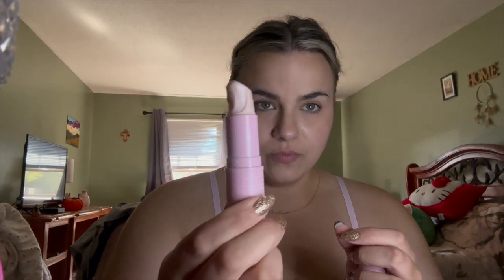Everyone asks me all the time what this is. This is the Tula Cooling and Brightening Eye Balm. This is the Rose Glow and Get It. I know it's like $35, but it is so worth it. Mine's a little warped, but this brightens my under eyes so much, and it's such a nice cooling effect in the morning that I cannot get enough. I will always buy this.